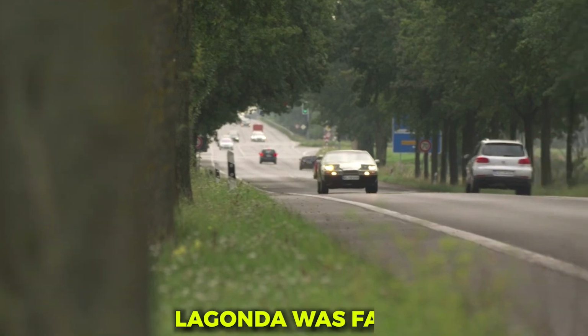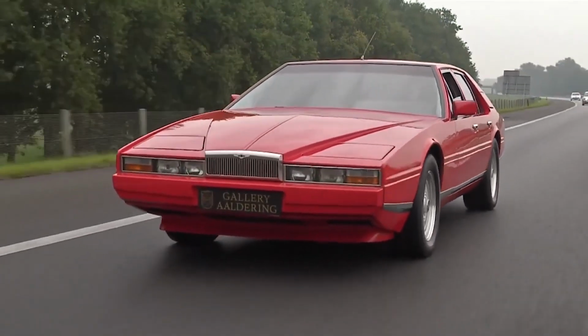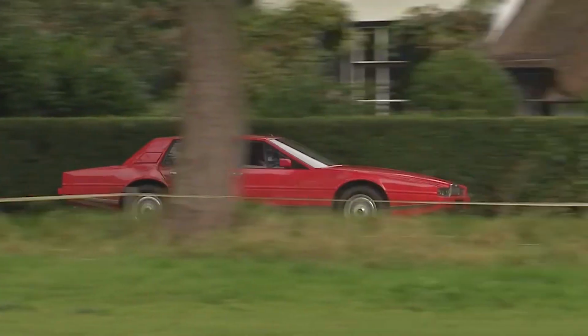Despite the issues, the Lagonda was fast and luxurious. It had the power and presence of a true grand tourer, making it surprisingly capable as a daily driver if you had the patience. Number 10.